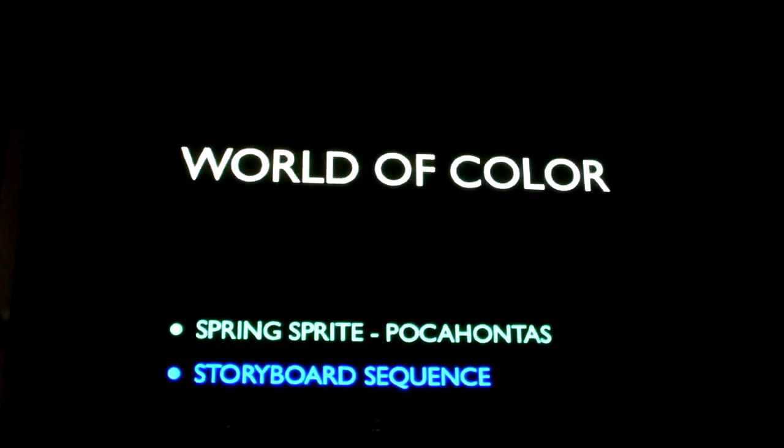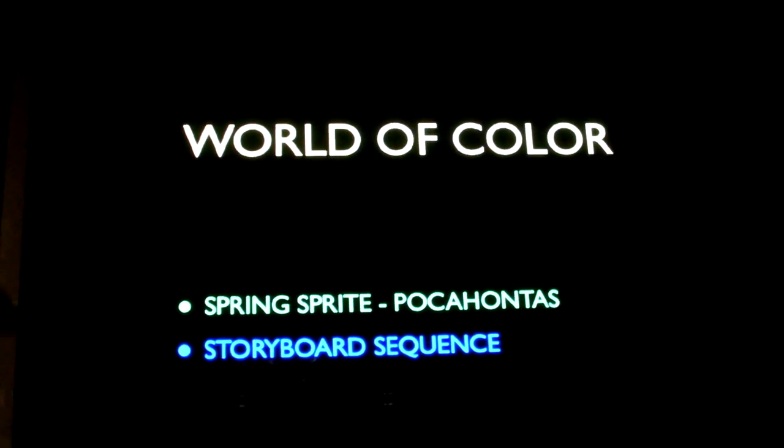So now, if I have any breath left, I'm going to take you through a little sequence of storyboards. You guys like how I do fireworks, now we're doing water. So I put on a different hat today. Let me take you through the actual piece of storyboards of the Spring Sprite into Pocahontas.